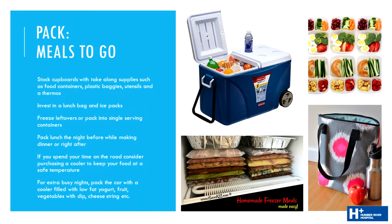The next important part is packing. Stock cupboards with take-along supplies such as food containers, plastic baggies, utensils, and a thermos. Invest in a lunch bag and ice pack. Freeze leftovers or pack into single-serving containers. Pack your lunch the night before while making dinner or right after eating. If you spend your time on the road, consider purchasing a cooler to keep your food at a safe temperature. For extra busy nights, pack the car with a cooler filled with low-fat yogurt, fruits, vegetables with dip, cheese strings, etc.